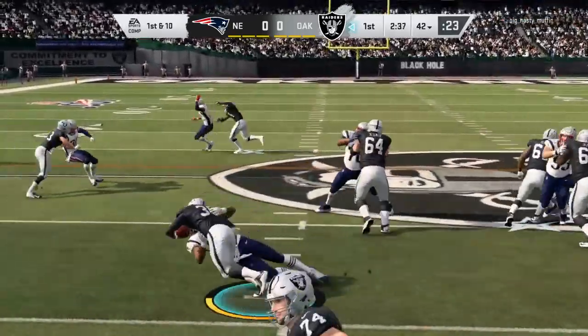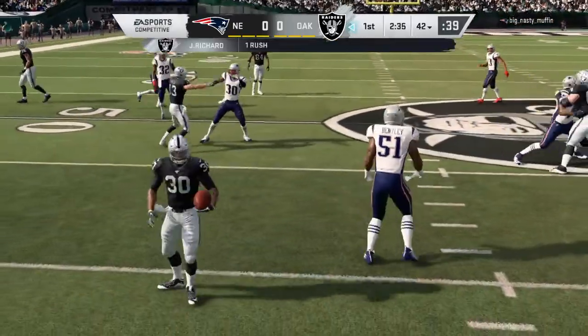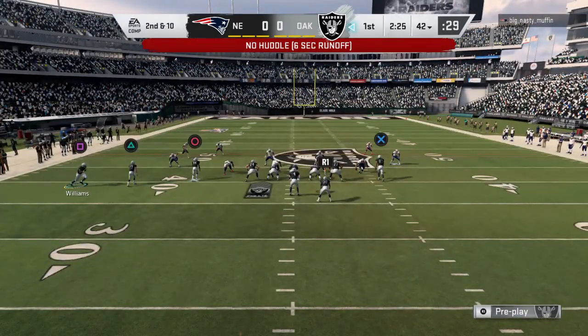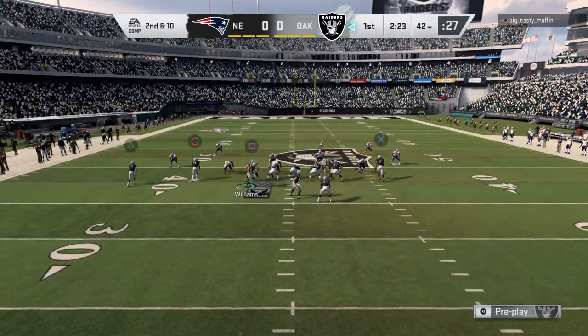This is Jalen Richard. And he is swallowed up right at the line of scrimmage. Call it no gain on the play, and it'll be second down.